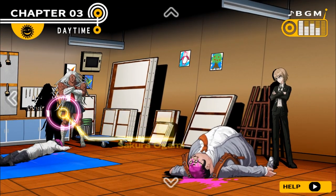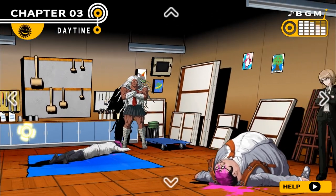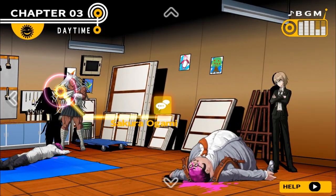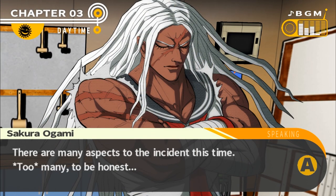Also, I'm not gonna lie, I thought somebody was standing behind Sakura for a moment. I forgot about the shadow thing. Oh, this is yours, sorry.